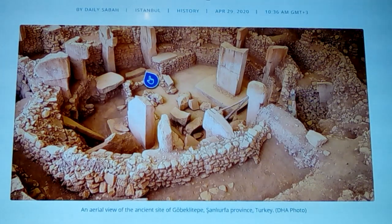One thing else to note here is that if we had a pillar right here where it looks like one's missing, and we had two pillars right here, we would have 1, 2, 3, 4, 5, 6, 7, 8, 9, 10, 11, 12 pillars.